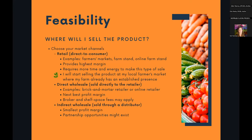Indirect wholesale typically offers the smallest profit margin for value-added products, and brokerage and shelf space fees may apply here as well, depending on who you work with. Partnership opportunities could be a reason to pursue this kind of market, though. So, for example, in this market channel, farmers could partner with institutions like companies or schools to give all of their employees the farmer's value-added product as a holiday gift. And as I mentioned before, I'll start selling the herb products at my local farmer's market where my farm already has an established presence.